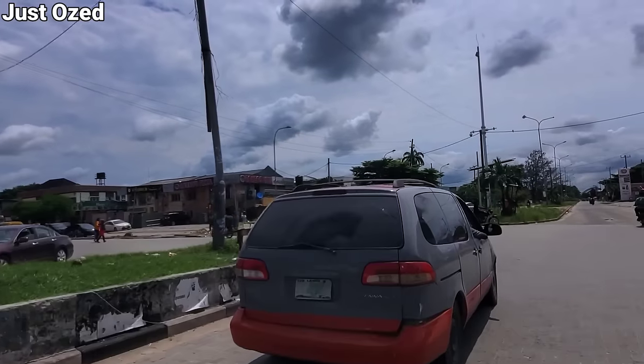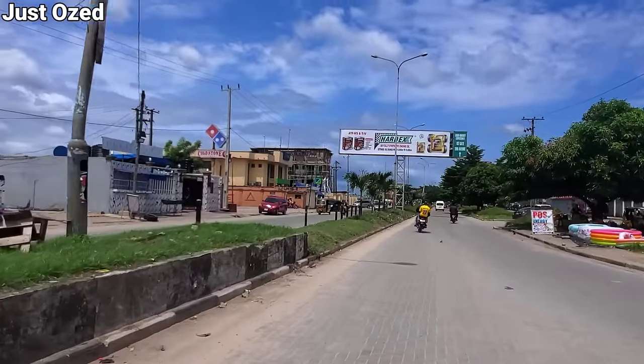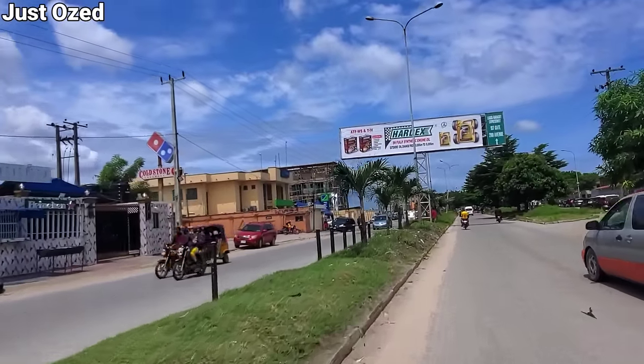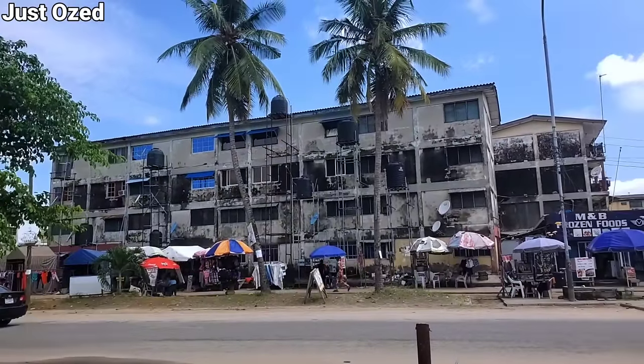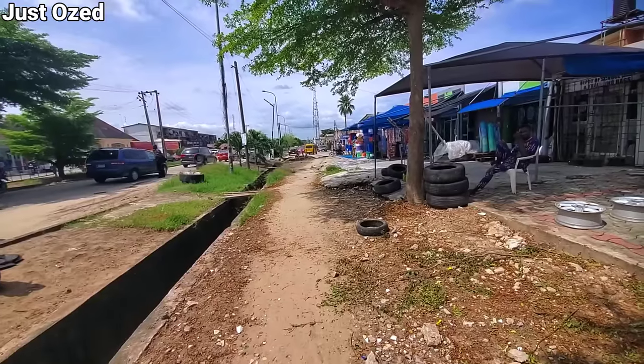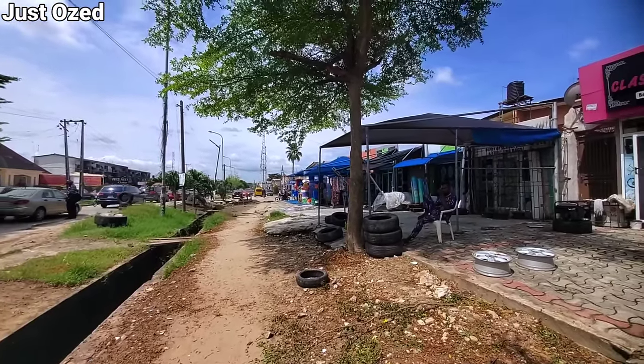This is First Avenue in Festac. Instead of going straight to the First Avenue, I decided to take a tour of other parts of Festac, then come back to the First Avenue. Festac is one of the rich neighborhoods here in Lagos, Nigeria. It's so well designed that it creates a lot of comfort for each resident, even in the streets of Festac.